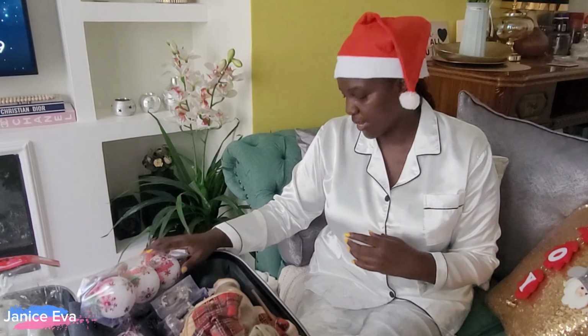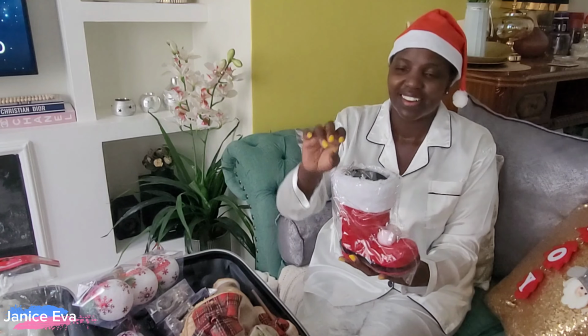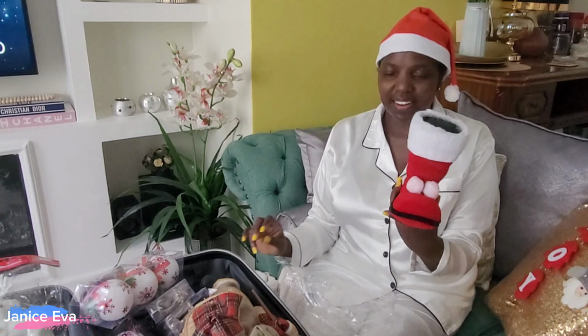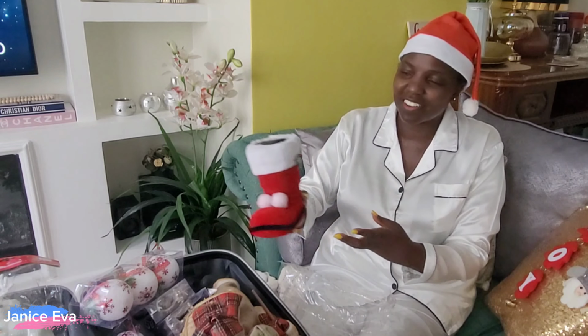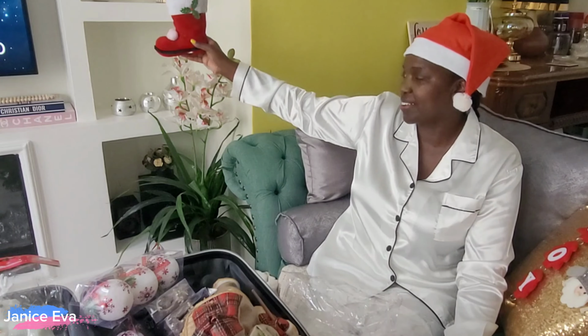Okay. What else did I get? Oh, I got this. It's a Santa boot. Hey, I don't know who decided to steal Santa's boot. But this is how it looks. And it is cute. Again, if you don't want to do a lot, look for pieces that you can just place around your home that will instantly bring in that Christmas vibe. Can you imagine this one on that shelf? Complete decoration for that space without even trying. Okay, so there's this boot.